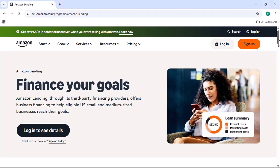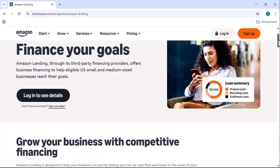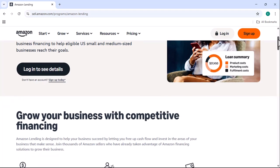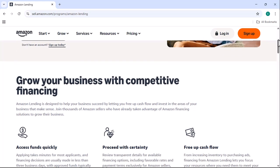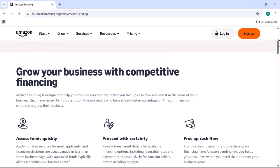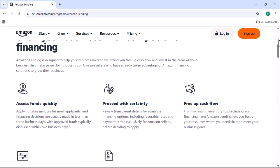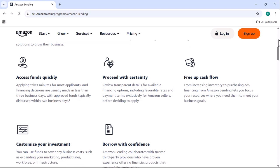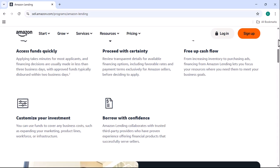While the typical range is $1,000 to $750,000, there have been instances, particularly with new credit line partnerships, like those with Goldman Sachs, where offers for U.S. sellers have reached up to $1 million. However, these are often for lines of credit rather than traditional term loans and are subject to specific eligibility criteria and partnership terms. The core Amazon Lending program generally sticks to the aforementioned range for its direct loan offers.